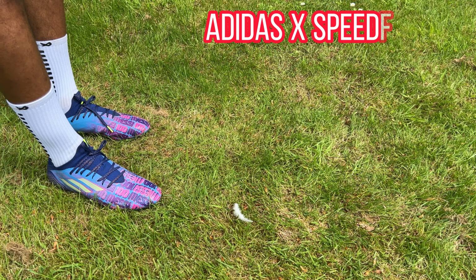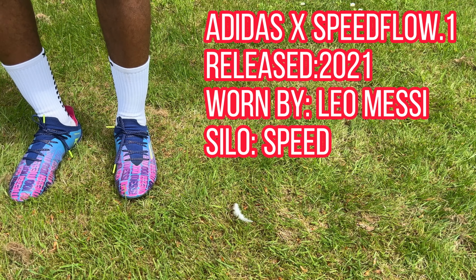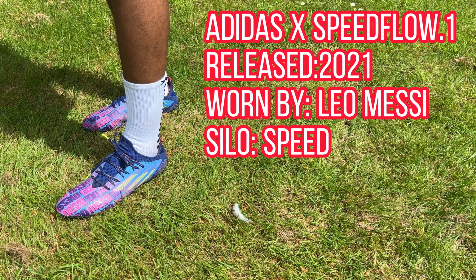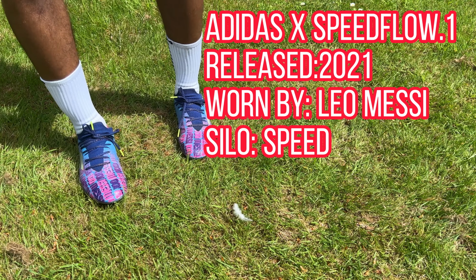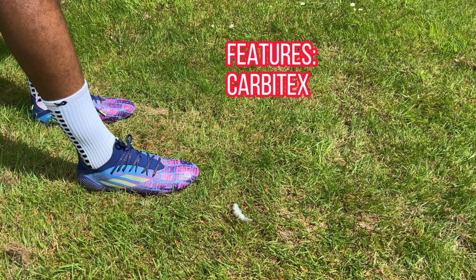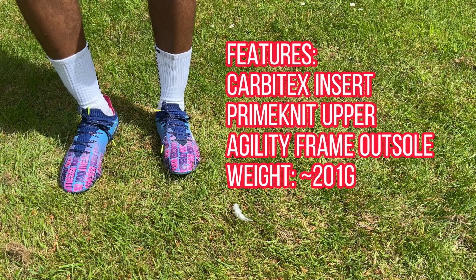At number 3, you have the Adidas X Speedflow. Now these for me are probably the best speed boots that I have ever used. In terms of overall performance, they are excellent. In terms of responsiveness, comfort, feel for the ball, traction, these do everything, it's all green. It's almost 10 out of 10 in every department. I think in terms of its comparators, in terms of other X's, nothing comes close.